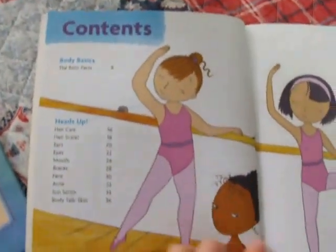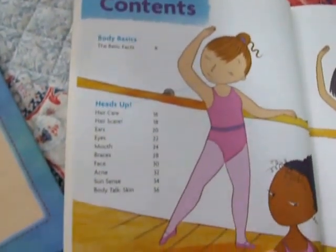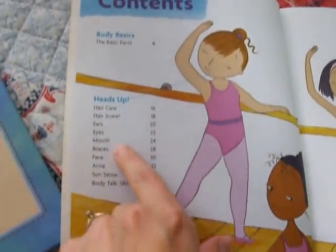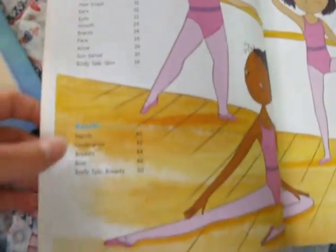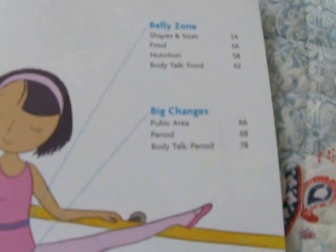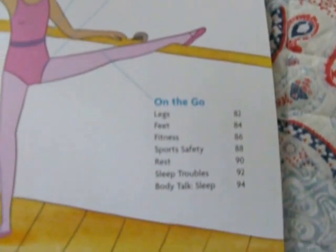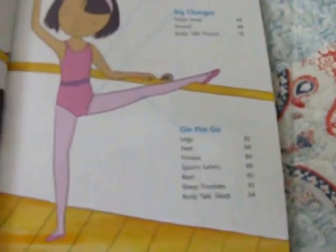So here's the table of contents. It's going to go over body basics. It's going to go over hair care, hair scare, which means hair in places other than on your head, ears, eyes, mouth, braces, face, acne, sun scents, and skin talk. And then it's going to talk about hands, underarms, breasts, bras, and body talk. And then belly zone for shapes and sizes, food, nutrition, and body talk for food. Big changes, it's going to talk about the pubic area, period, and on the go, it's going to talk about legs, feet, fitness, sports safety, rest, sleep troubles, and more stuff about sleep.